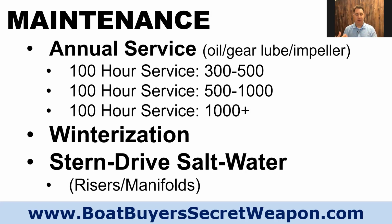Every manufacturer is different. Volvo and MerCruiser are going to be slightly different. Outboards are going to be different, and that's per engine. So if you're looking at single, okay, figure $600 a year is going to cover your general maintenance, including winterization. If you have twins, budget $1,200. If you've got triples, budget, what is that, $1,800.